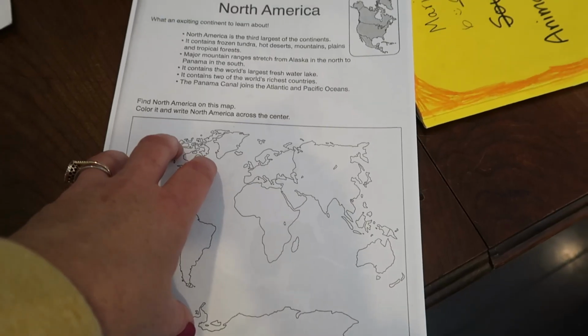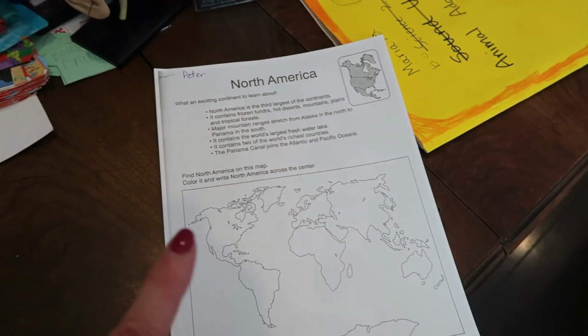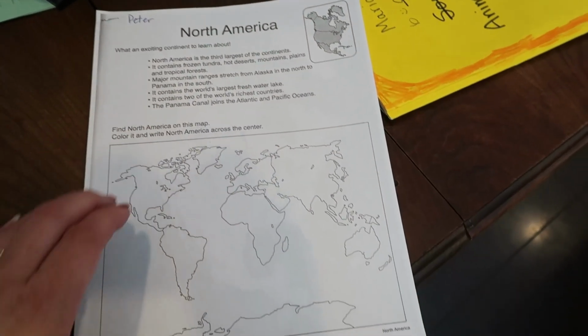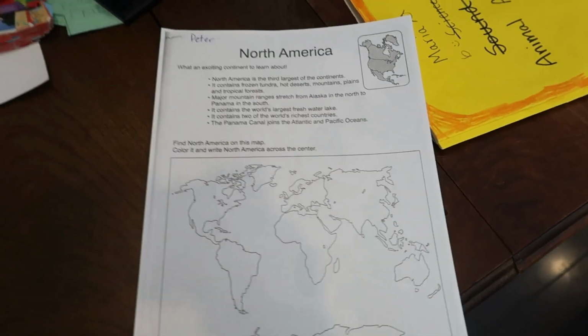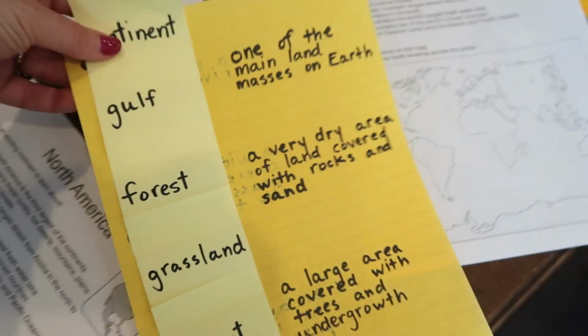If someone finishes faster than someone else, I have a puzzle. They're going to work on the puzzle of, it's pretty much kind of North America-ish. It covers Canada, the United States, and then I think Mexico might be on that, but anyway, they're going to work on that puzzle. And then I just did this quick too.